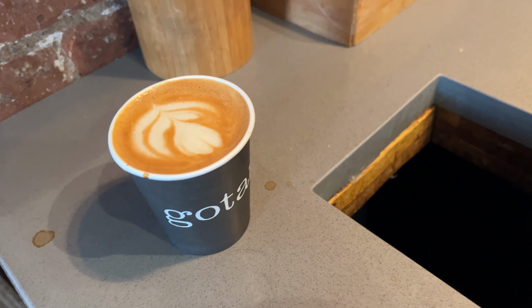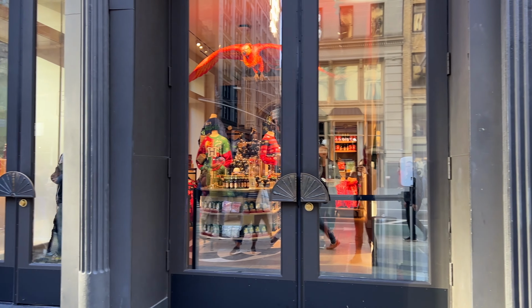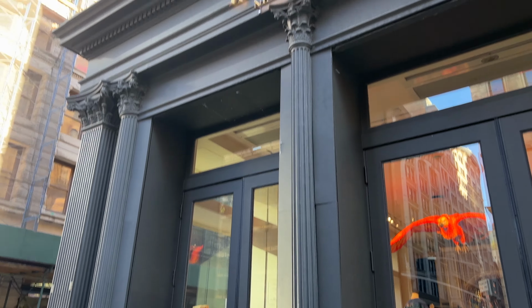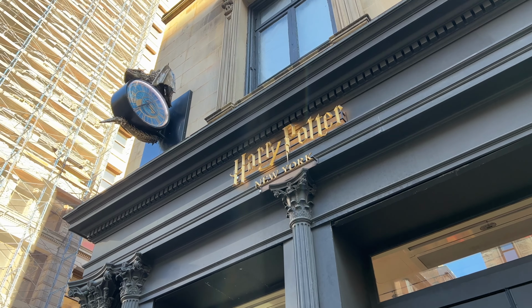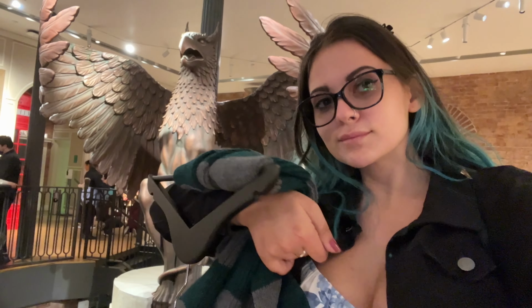And their coffee is strong. This is the cortado, and I did this to go while I went and explored. If you think about it, $20 for a meal that's so delicious is not that much. And then next, I stopped by the Harry Potter store, which was amazing.